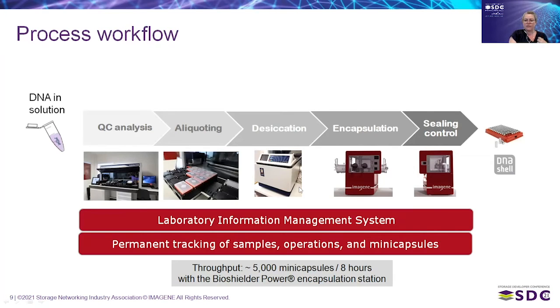So in our facility in Paris, these operations are managed through a laboratory information management system, and we have permanent tracking of the samples, the operations, and the mini capsules. And we can have up to 5,000 mini capsules in an 8-hour shift of throughput. With this station called the BioShield Power Encapsulation Station, it's the highest throughput that we offer.